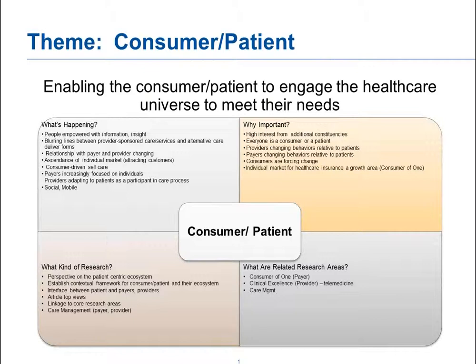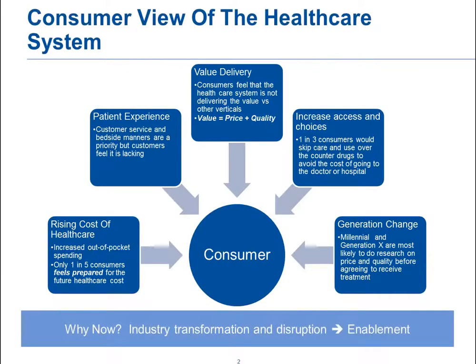And why is it important? Well, everyone's a customer, everyone's a patient. Payers are changing behaviors relatively to patients. So there's a ton of various discrepancies and variations as far as the consumer and patients and their needs. And they are getting smarter these days. Dr. Google is probably one of the #1 places in terms of where patients go anytime they have any questions related to their health. So let's talk about the consumer view of healthcare.